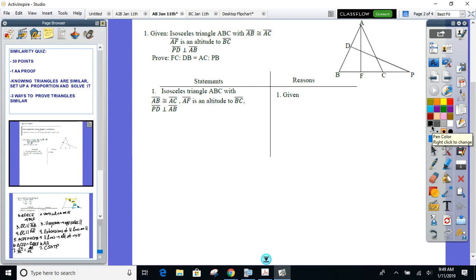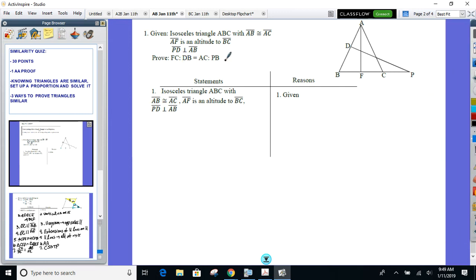Take a look at the proof statement for me. I don't know if you're freaked out by that or not, but remember I showed you the colons, it's just ratio. So if you guys don't like this, you can rewrite them as fractions if you want, because all those are ratios. FC to DB is equal to AC to PB. So if you don't like the colons, go ahead and write it as a fraction instead. Same thing.